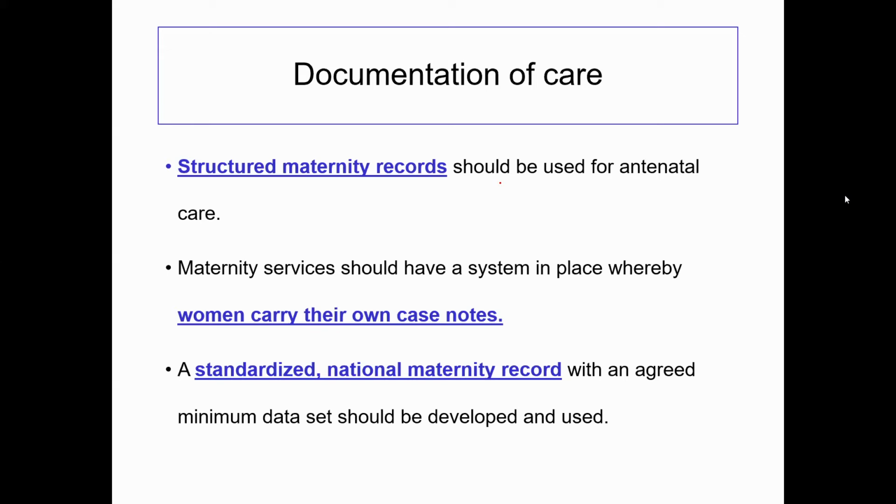So now let's discuss documentation of care. Every time we ask the patient to come for an antenatal visit, we have to document. Documentation is very very important, not only in obstetrics but in all of medicine. This should be documented in structured maternity records or handheld notes, and the patient should be provided with the notes. We usually make a green card. I think you have seen those if you were posted in obstetrics and gynecology OPD. You have seen the antenatal card. We jot down the patient's issues or vitals, and then we give advice and everything.